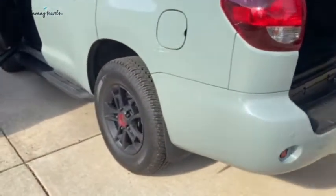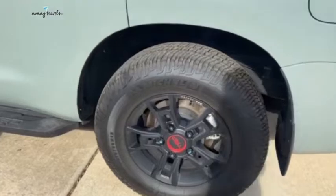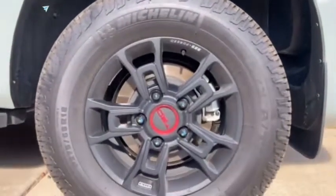And then because it is a TRD, it's got these real good looking wheels on it.